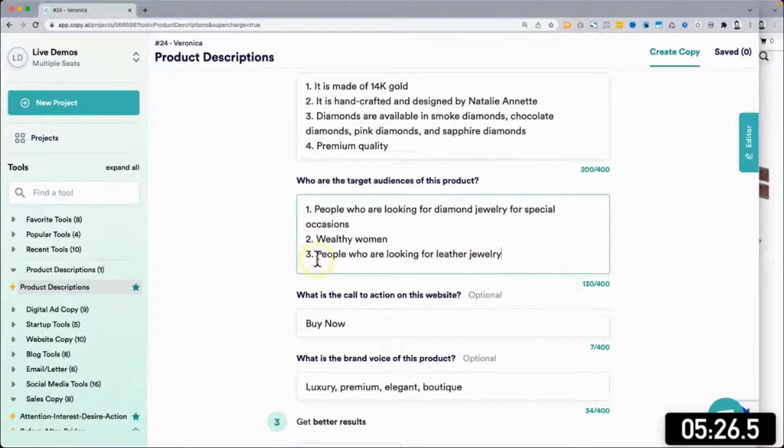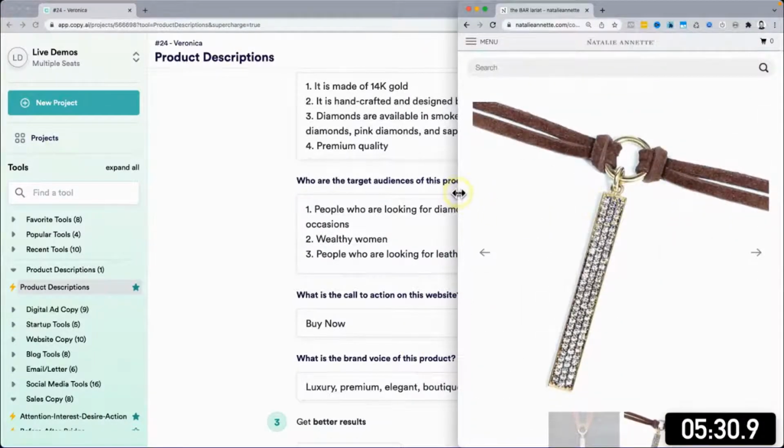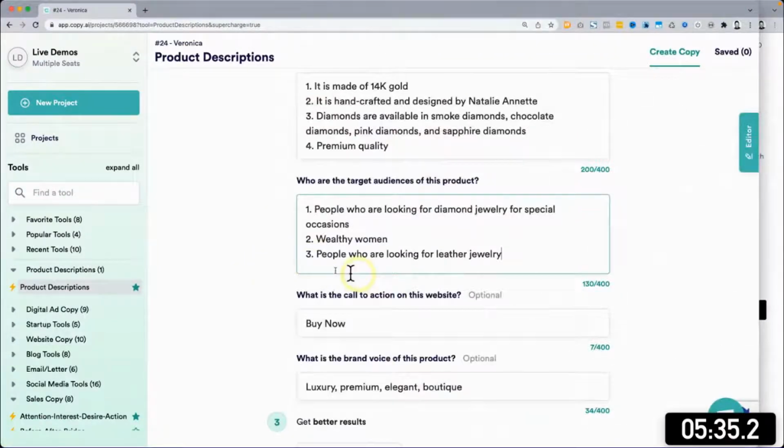Is there anyone in particular that she helps? Like people who like to dress up, maybe, and go to fancy events. Yes. Leather jewelry is just very, very basic. Fancy events, yes. All right, so the call to action is buy now.